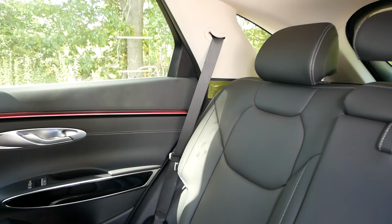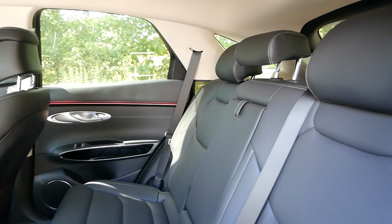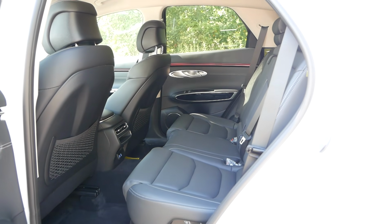Now for passengers in the second row, you're looking at right on 37 inches of legroom, which is pretty much on par with the Alfa Romeo Stelvio, Mercedes-Benz GLC, and BMW X3. It's also this right here as to why, even for a base model at around $50,000, this is a better deal over the G70. Most likely you're not cross-shopping either one because you have more practicality here. It's a crossover designed for a family.